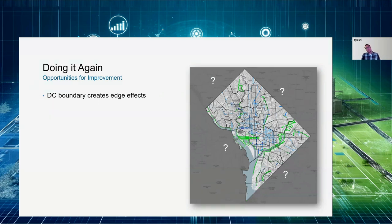So that's in a nutshell the analysis we did. We wanted to summarize and make some assessments on relative access to opportunity. There were some lessons learned if we did it again. Number one, we have this arbitrary boundary in DC. I'm sure there are grocery stores just outside the boundary that are going to be closer than something further inside the district. And so these weren't accounted for.